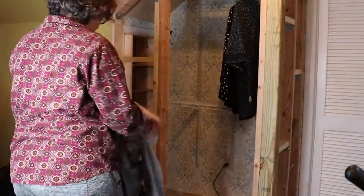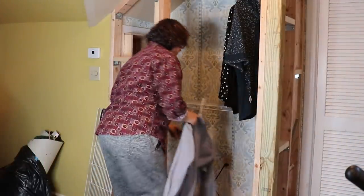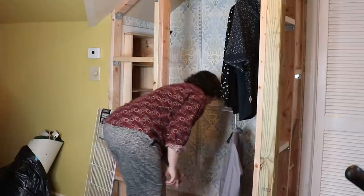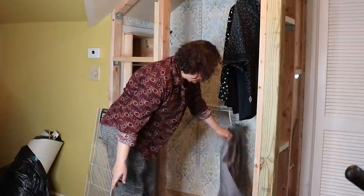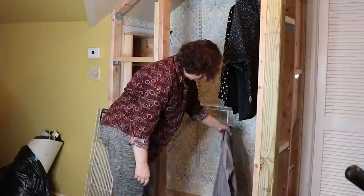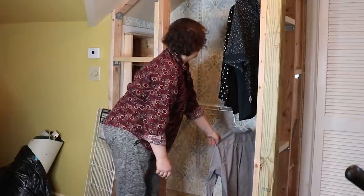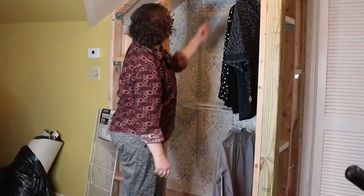So I know that some of you were having a hard time trying to figure out how this is going to be a closet. This is how it's going to be a closet. All right, you get the idea. This is not touching the floor. It's at the perfect height. I can actually go like this a little bit here, because it's a different bar than the one that's on top.